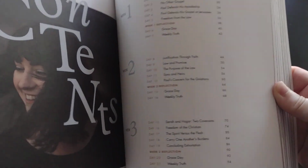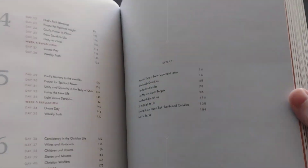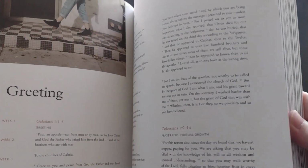They tell you how to use the book. Week 1, week 2, week 3. This is a 6-week study. And this one will probably take me more like 7 or 8 weeks because I do go through them at my pace. They give you how to read the books.